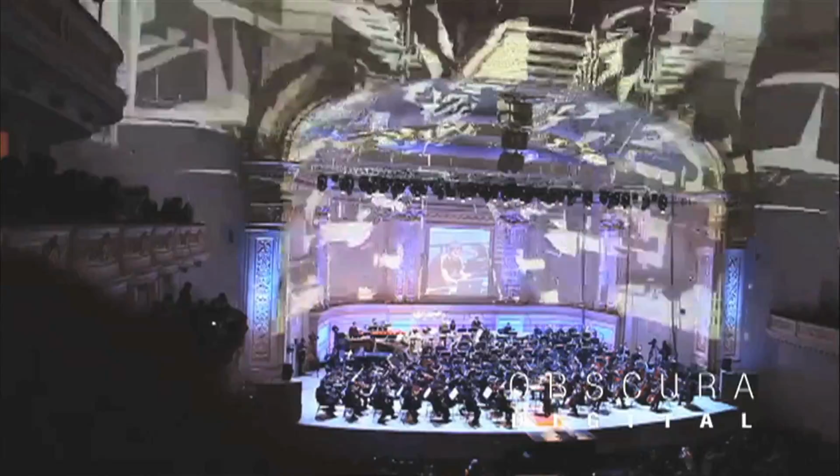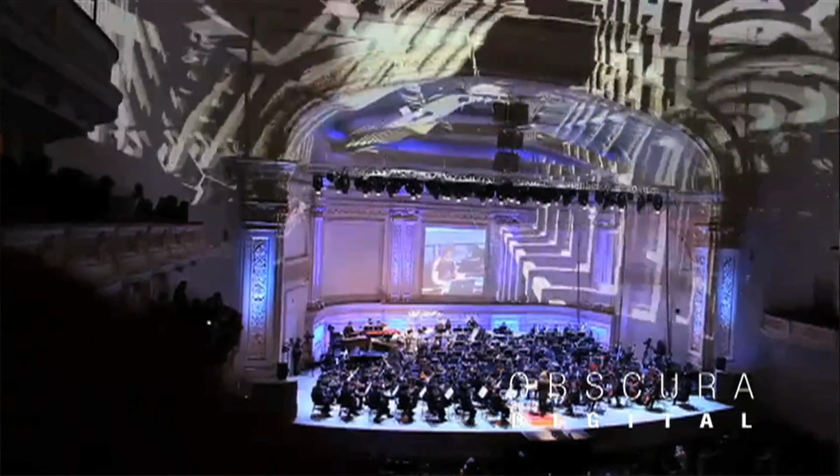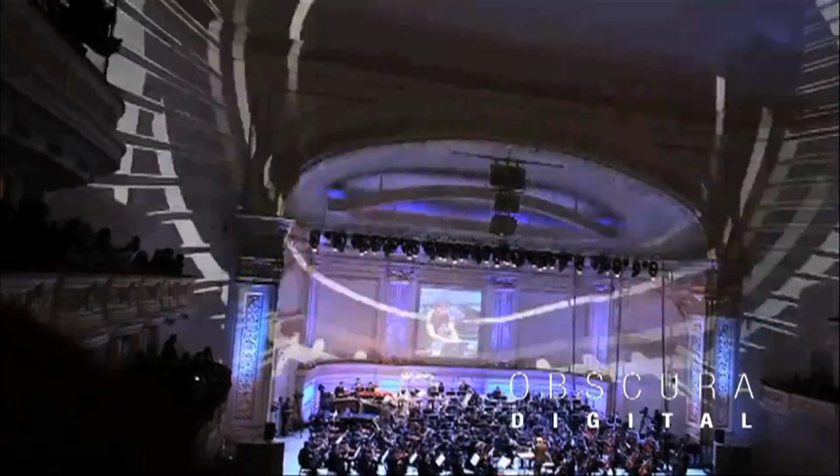Some of the more difficult things to do are things like Carnegie Hall. So taking 8 video projectors, coating the entire inside of Carnegie Hall, which is a very complex 3D geometric shape, and then turning it into one big video surface.